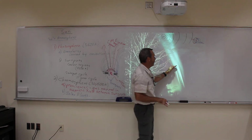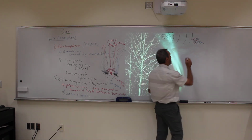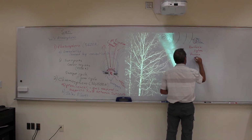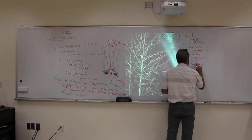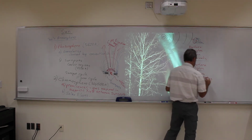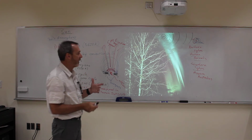Well, when the particles hit the atmosphere, they excite the atmosphere. All the gases in our atmosphere get excited and they glow, and we create aurora, or what we call the northern lights, or the technical name is aurora borealis. And at the same time, it's going to happen in the southern hemisphere, so you have the southern lights, or aurora australis. Because Australia just means south. Yeah? In fact, that's why Australia was named for it, it was the southern continent.